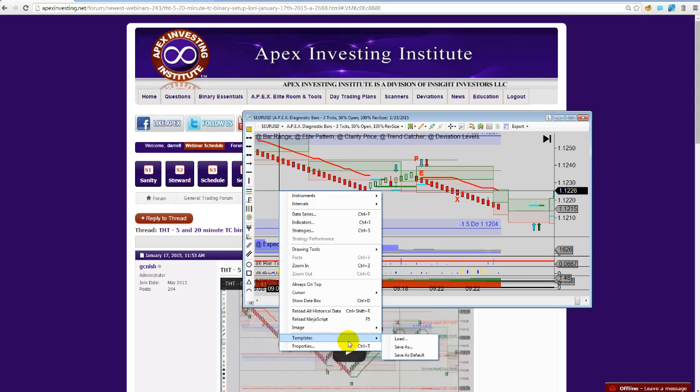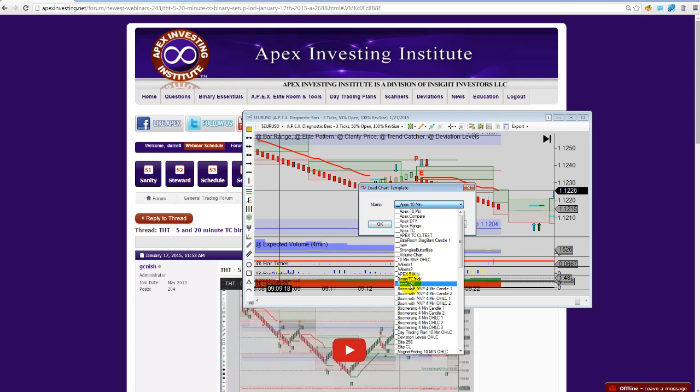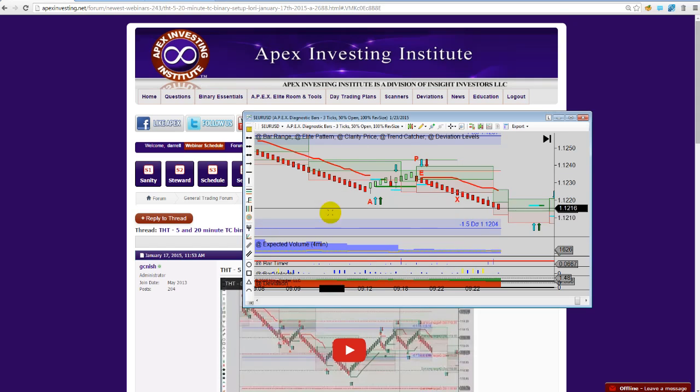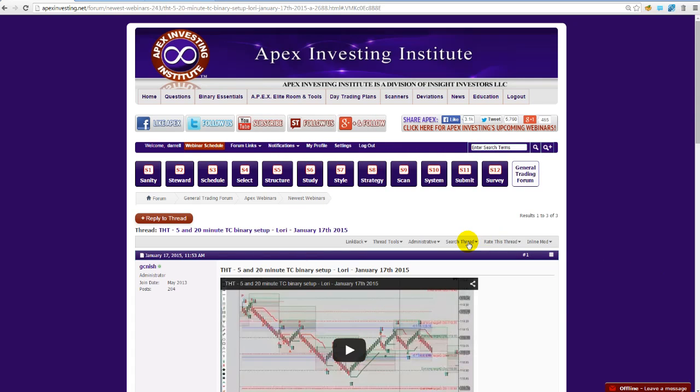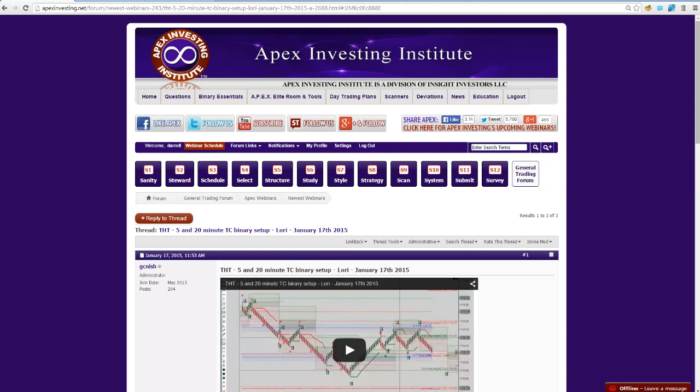But yes, you can go to the templates, you can go to load, and there is a binary trend catcher 3-tick chart, okay? So that's already set up for the 5-minute binary contracts. You honestly don't need a template for the other ones. You need parameters to help you get started fast, but you don't need a template, because you right click and you add two indicators and you're done. Okay? It's that simple. It's not like there's some massive setup process. So the hardest part is figuring out the settings. And like I said, we're making that course to break that all down for you and make it simple.